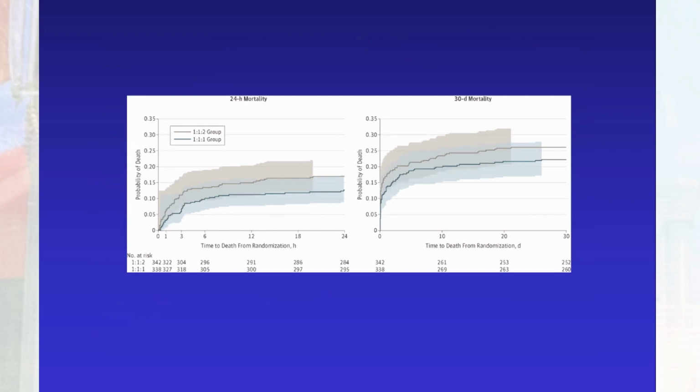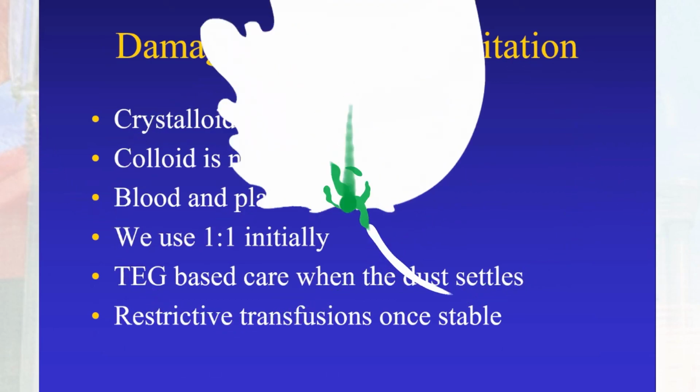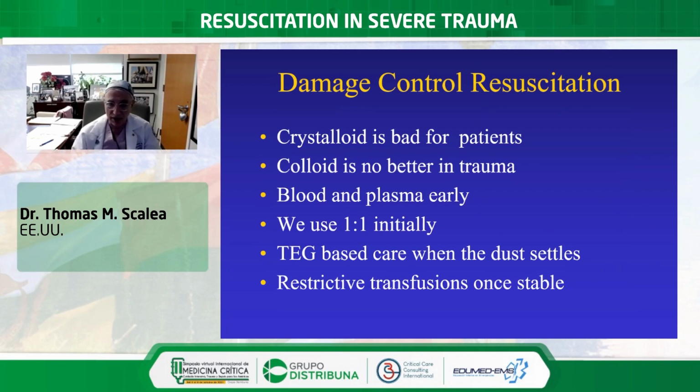Now, is 1-to-1 the perfect ratio? Maybe not. This is the proper data that looked at both 24-hour and 30-day mortality, looking at a unit of plasma for every unit of blood versus a unit of plasma for every 2 units of blood. And we were unable to demonstrate a survival advantage. There probably was some in the subset of patients who presented with profound hypotension, but there still needs to be work done here. So I think the way we do this is we think crystalloid's bad, colloid's probably not any better. We use 1-to-1 blood to plasma early until the dust settles, and then we get a TEG and we tailor things for the specific TEG abnormalities. We enter a period of restrictive transfusions once the patient's stabilized.